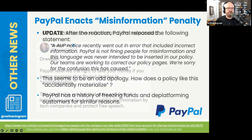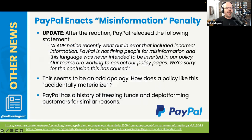Now, PayPal has issued an update to this. They said an AUP, acceptable use policy notice, recently went out in error, interesting, that included incorrect information. PayPal is not fining people for misinformation, and this language was never intended to be inserted in our policy. Okay. Our teams are working to correct our policy pages. We're sorry for the confusion this has caused. It's an odd apology to me, to be honest.